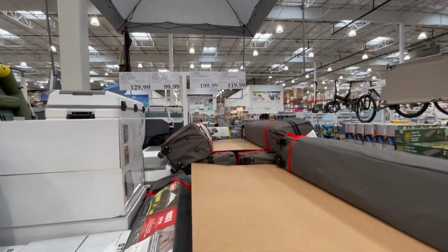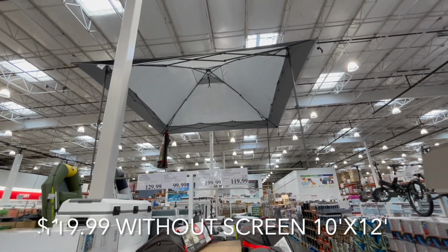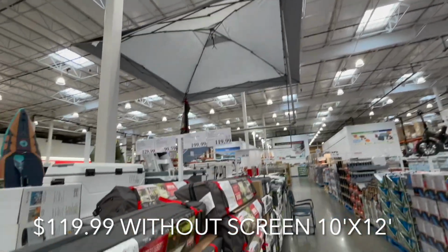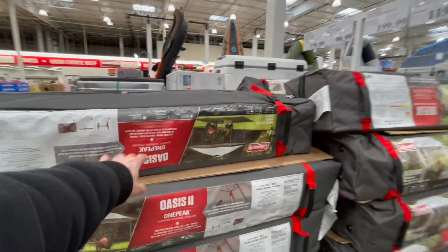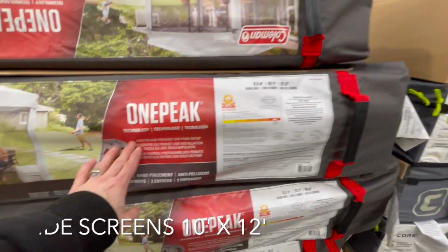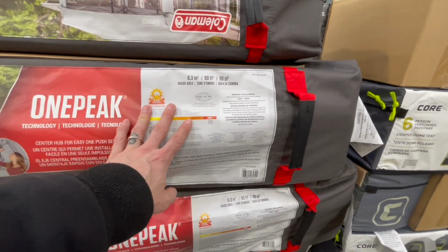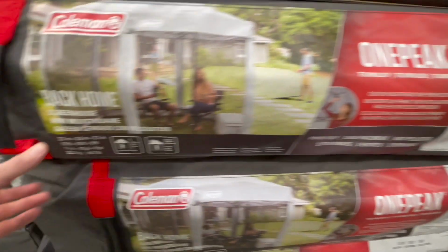Now they have two canopies that they have in stock. One is just like the one shown above here. This one does not have a screen and it is on sale for $119.99, which is a really great price for a 10 by 12 canopy. This one has a net here, and this one is $199.99, but it'll keep all the mosquitoes and bugs off you.